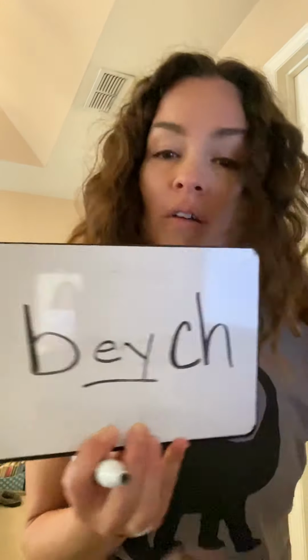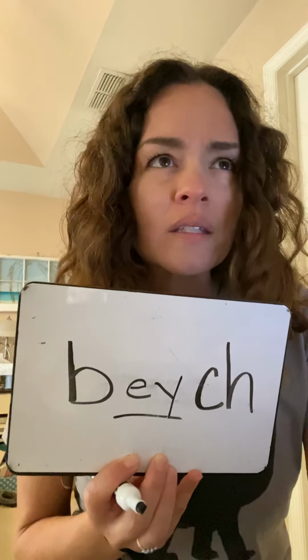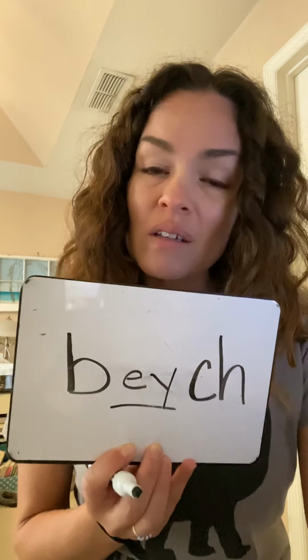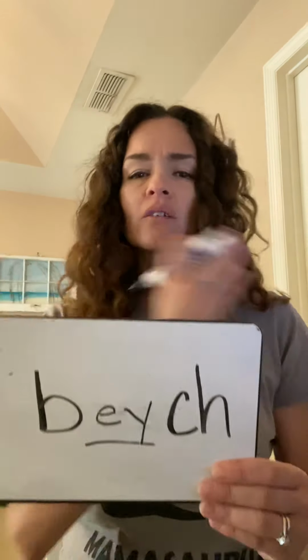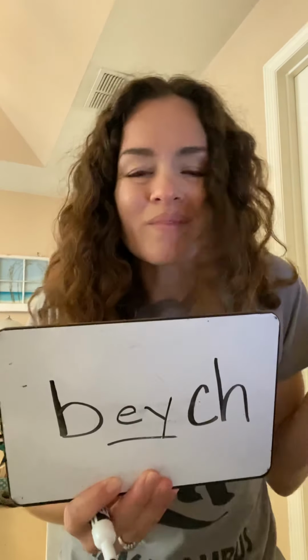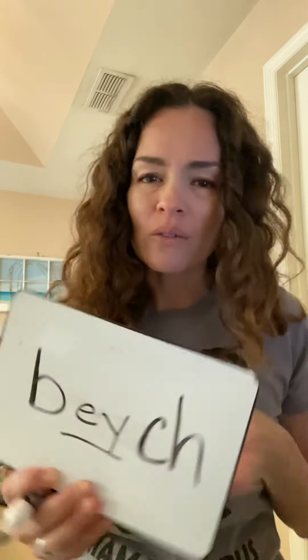I know that EY also makes the long E sound. But when we practiced that in class, I remember that the EY is normally used at the end of the word. And that doesn't really look right either. Does it look right? Does it sound right? Does it make sense? I don't think that one's right. So I'm going to try again.